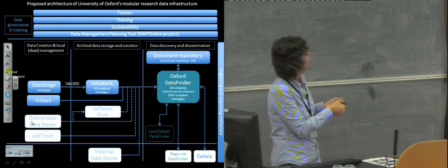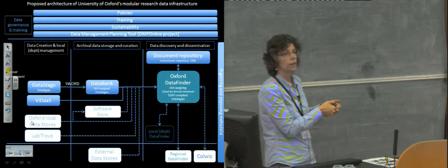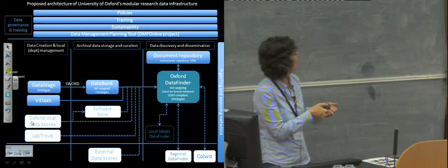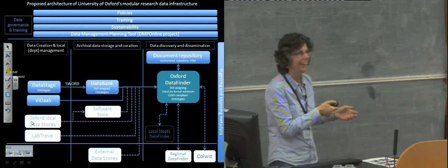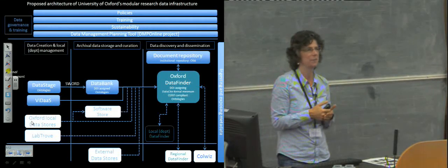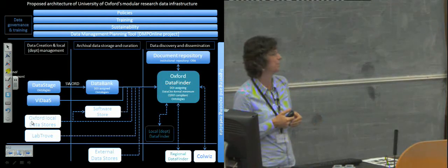Once it's been created, it can then be archived. And this is the archival data store that we're building in Bodleian Libraries. Now, you may be familiar with the term data bank out of the data flow project. Too many data words here, I know, but if you can just try and keep up. Data bank was originally built in the Bodleian Libraries. Ben Osteen, who was here when he was working on our repository.